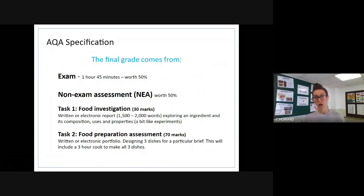Then you've got your larger piece of coursework, which is worth 70 marks. That's a written or electronic portfolio where you will be researching different tasks, design briefs that you can choose. We have had, for example, a diet brief before. This year we've got a street food one from the exam board.